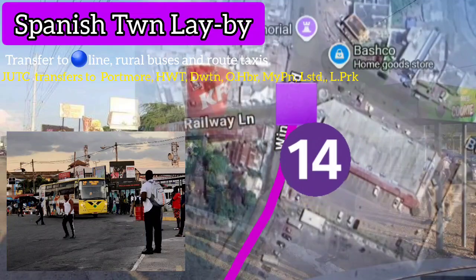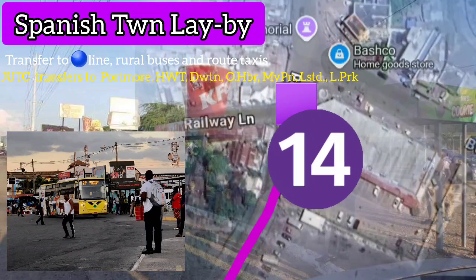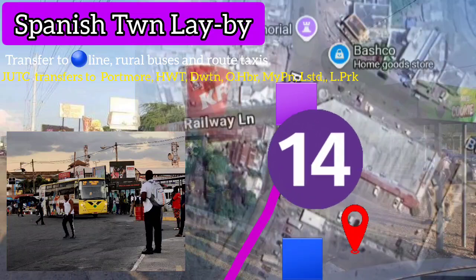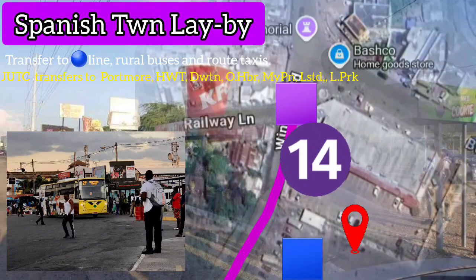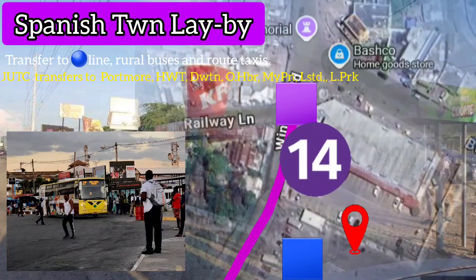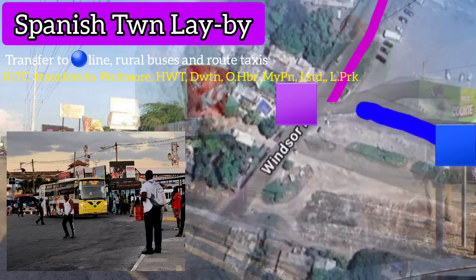So the lay-by in Spanish Town is a very crucial point, as this is where you'll meet the Blue Line from Halfway Tree and Pepin, as well as JUTC buses heading into Kingston and Portmore, not to mention rural buses heading all over Jamaica, and of course route taxis. So this is a very crucial terminal.